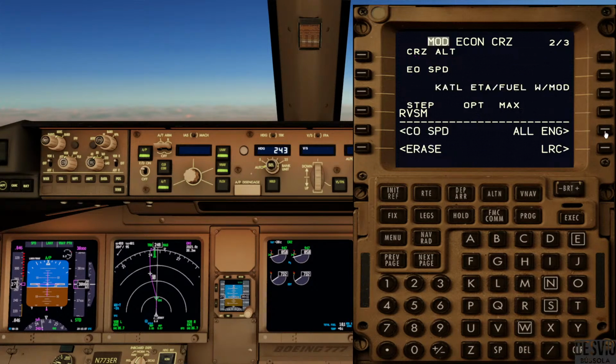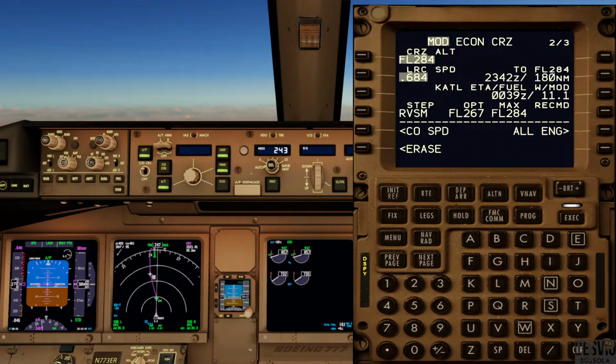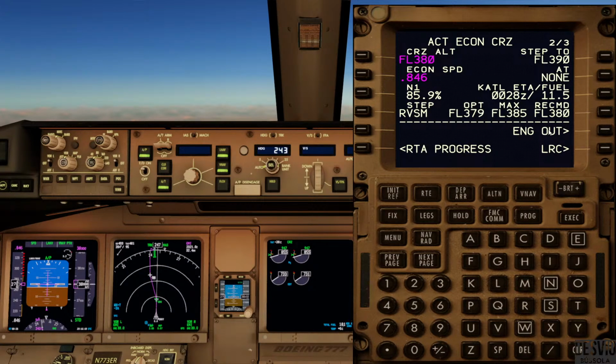Another option is that in the engine out, we can also go engine out and long range cruise. Okay, this is also available. Okay, that will be at flight level 284, Mach decimal 684. If we go further down, let's say 250, it should reduce this one. Let's say if the PMDG makes this correct. Yeah, 649 makes sense. Okay, so these are the options for engine out during cruise.